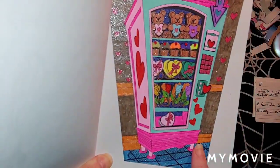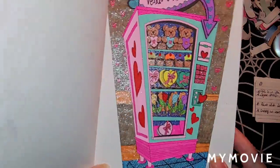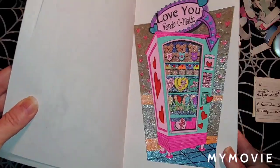I had trouble with this floor right here. I got this little mat here, so I colored this blue, and then tried to color this a little bit of a darker blue, you know, kind of different from the floor. But this was really fun to do. I loved it.